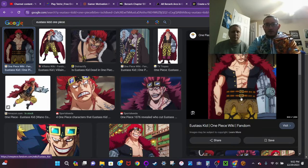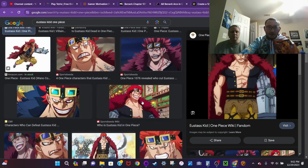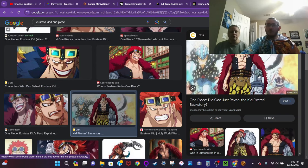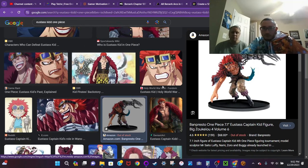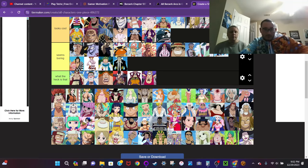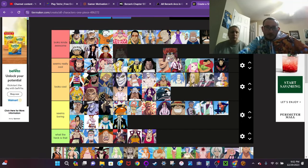This is Eustace Kidd. His whole power is he controls magnets. So he's Magneto. Basically, yeah. But he has a metal arm. I don't think Magneto has a metal arm and stuff. No. I mean, it looks cool to me. Oh, that's definitely cool looking. Sure, looks cool.